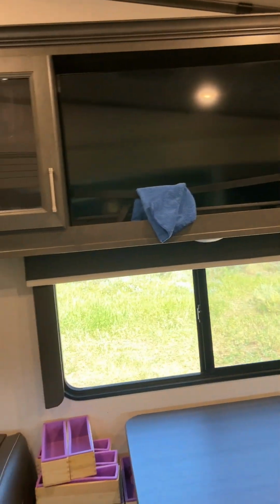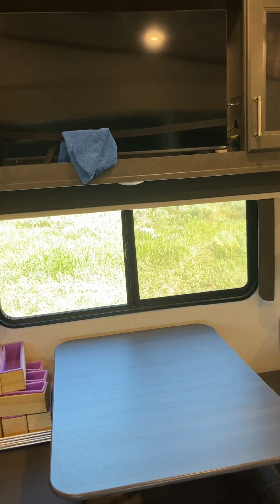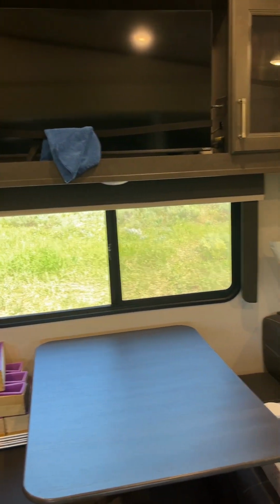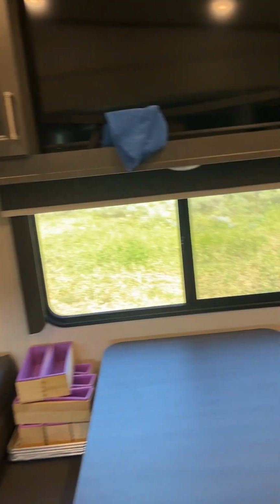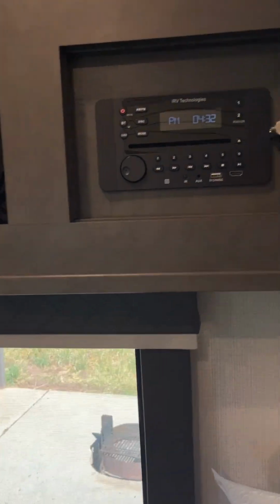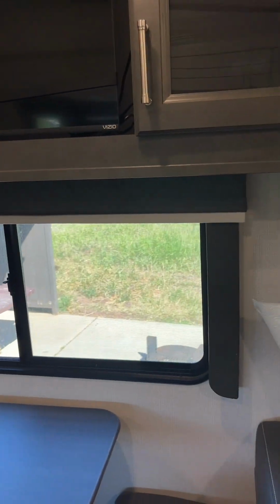Then right here we have the TV. The TV came with the RV. It is a Vizio, I think it's a smart TV, so we can hotspot it to our phones, or if the RV park or wherever we're at offers Wi-Fi, we can log into the Wi-Fi and then we can watch Netflix and whatnot. And then it has a really good sound system. The system is right here, so it does play DVDs, and we can get the radio and things like that. And so we have two storage cupboards there.